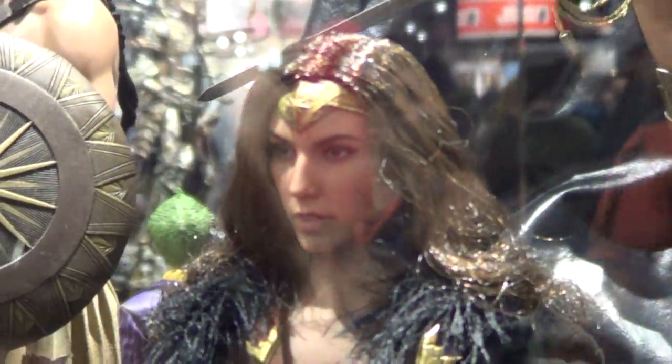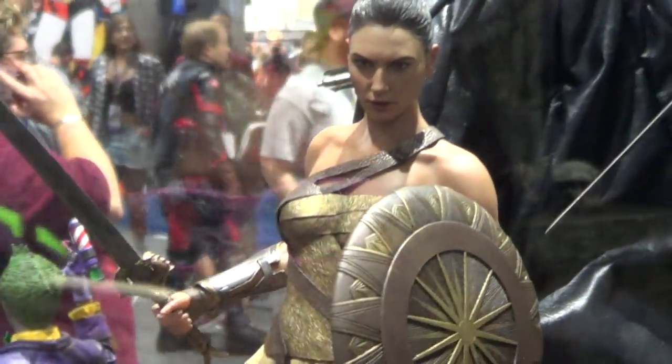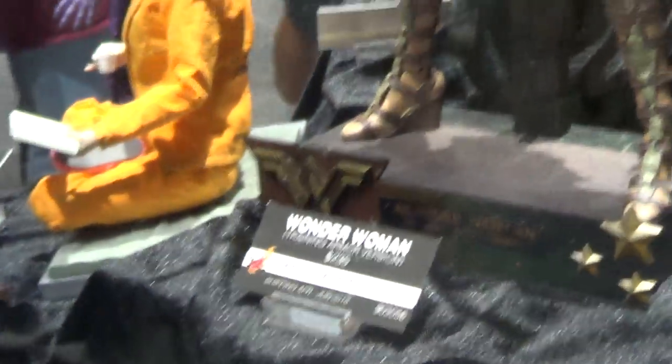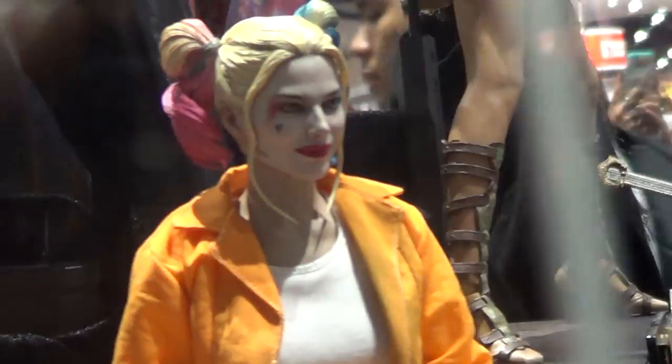I'm liking that face sculpt. That one looks better to me for some reason. I'm liking that. And then we have the BVS one right here, which I already have ordered. I really like this right here. We have the Amazon version, looking really good. I'm liking her. And then we have Crazy Harley Quinn, looking beautiful. And I'm just gonna zoom right past right here, get a nice look at the face.